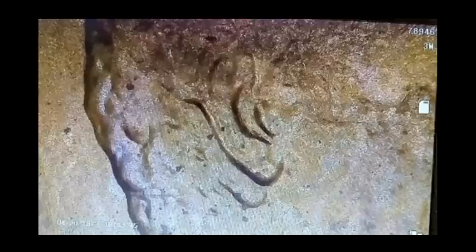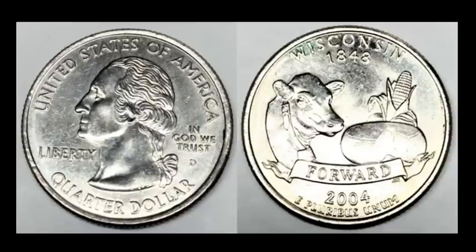pretty nuts. This is again a bucket list coin for me to hunt for. Maybe one day I'll find one of these. But this one's in pretty decent shape, and it sold for $89.99.